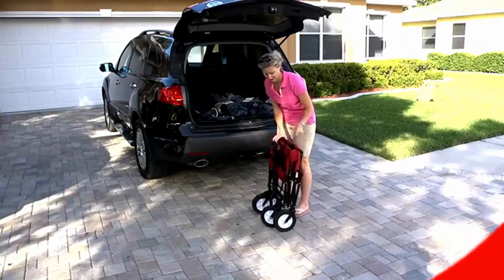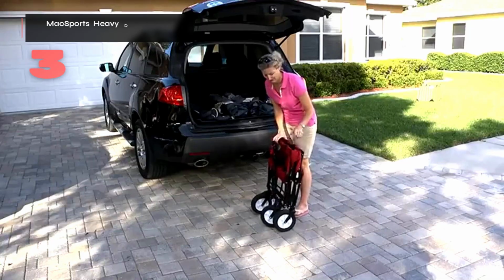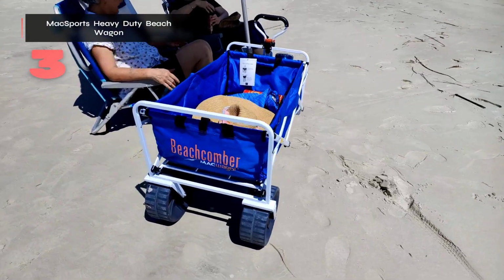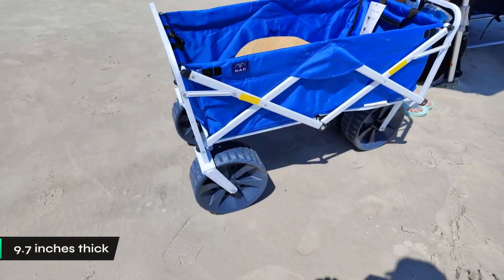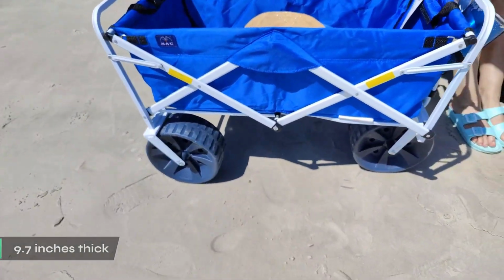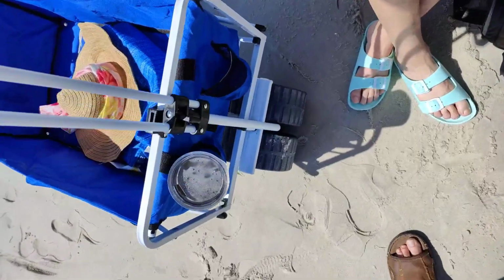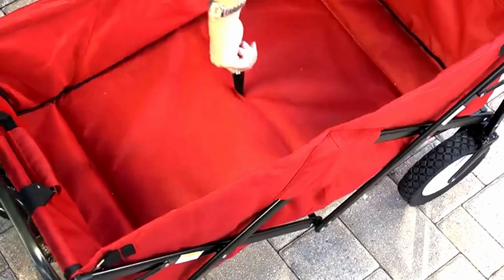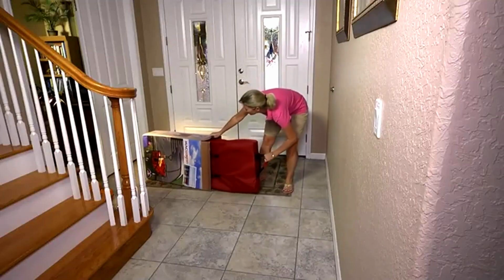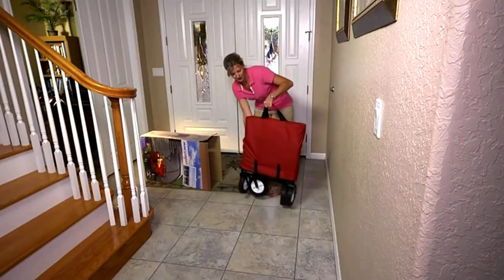Number 3. MacSports Heavy-Duty Beach Wagon. If hauling beach gear feels like a chore, this wagon could be the solution. Thanks to its collapsible frame, it shrinks to just 9.7 inches thick, simplifying storage in your car or garage. The interior, a generous 31.8 inches long by 21.5 inches wide and 17 inches high, offers plenty of space for towels, coolers, and even a beach umbrella.